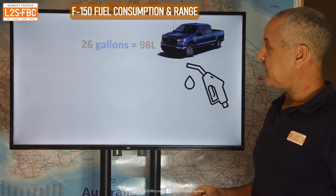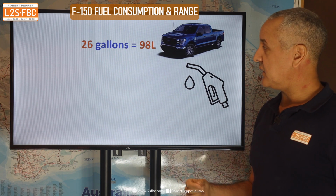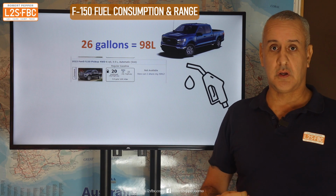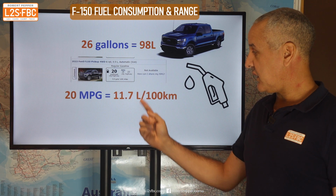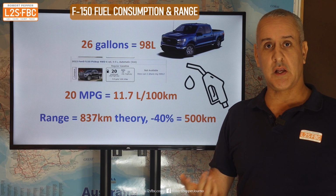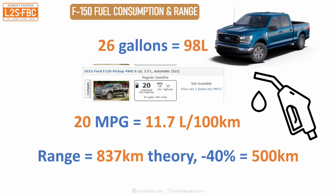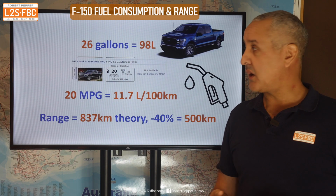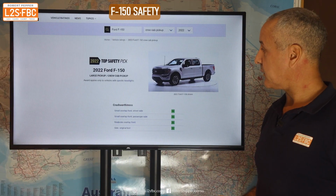All right, now let's talk about fuel. So the fuel tank size is 26 gallons, which is 98 litres. And if I look up on the American fuel consumption side, it says it's 20 mpg, which means 11.7 litres per 100 kilometres. So that gives us a theoretical range of 837 kilometres. I'm going to take 40% off that, so 500 kilometres maybe when you're towing. So yeah, the fact it's petrol, not ideal for those long distance towing, but I'm sure you could put a long range tank in it and that would improve it.